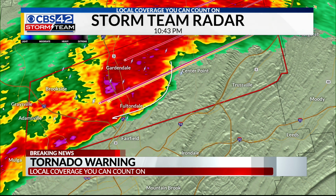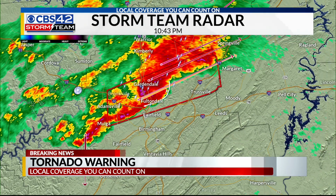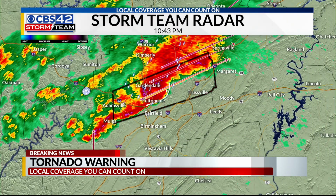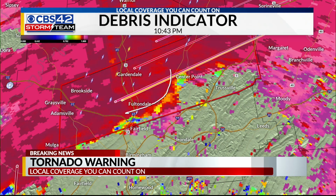Very heavy rainfall. So again, not seeing some of the traditional signatures that we would generally see on these supercell thunderstorms. Lots of rain and heavy rainfall all the way back from Mulga to Springville. So we are tracking not only wind and rain, but also the potential for some of these storms to produce a brief tornado. And we can see that with how that storm is bowing out just a little bit on the front. That means there's lots of energy forcing its way to the front there of that storm system.